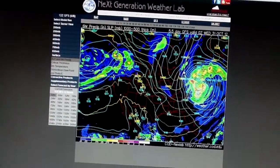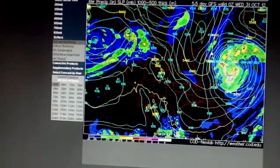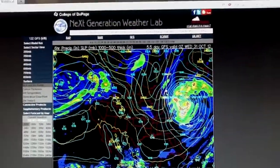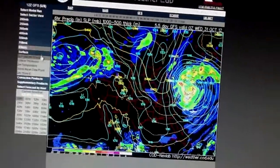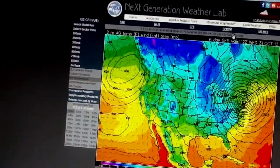I'll make another video and post it later. But for now, this just changes everything. This is a huge game changer, folks. This is very bad. And the GFS hasn't even completely loaded. I'm going to refresh it. Okay, 38, 44.